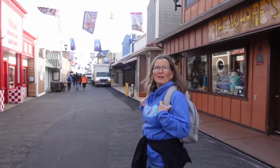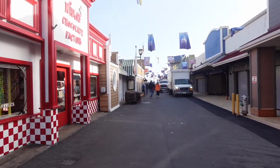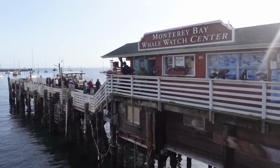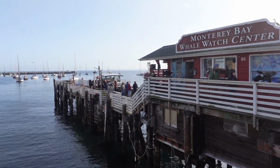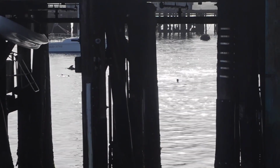We're here pretty early, so none of the shops are open yet. That's okay, we can come back and check out the shops after our whale watching tour. We got a boat to catch first. We haven't even got on the boat yet, and there's sea lions swimming all around the dock.